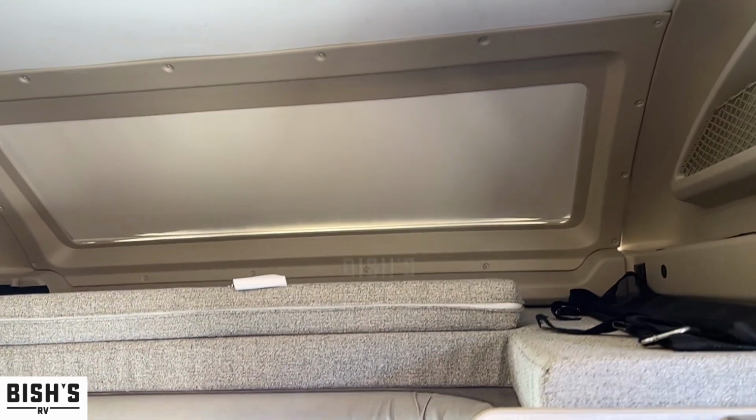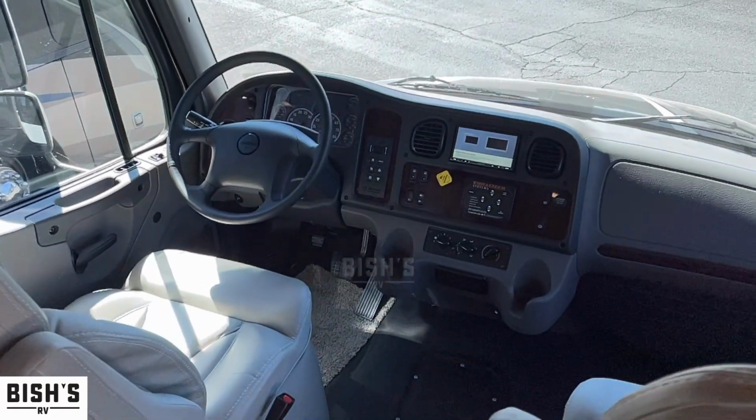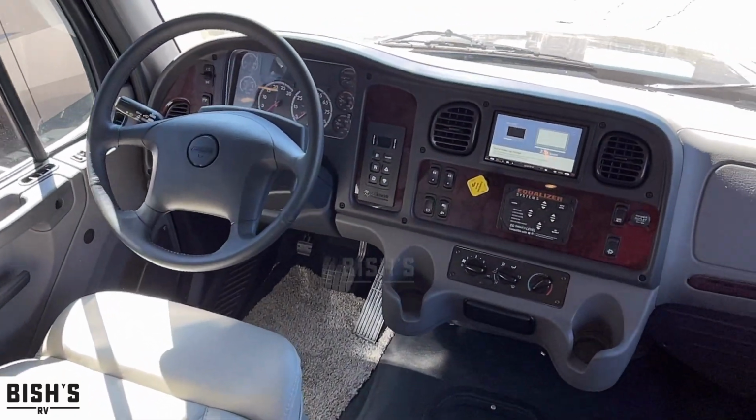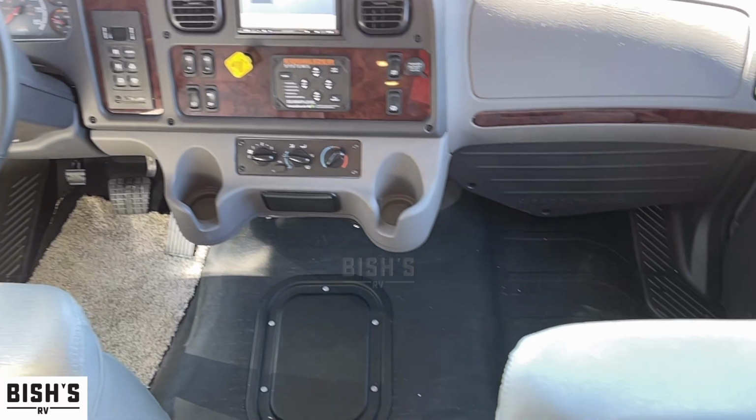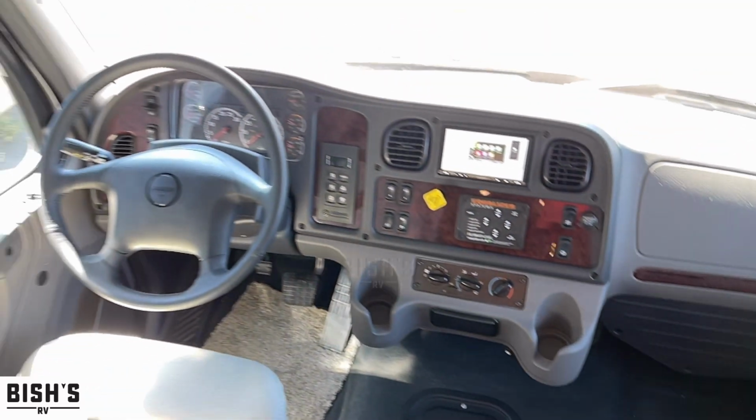And check out this cockpit in here, everything that you would want. Really nice seating, very spacious, and a blast to drive one of these things. You're gonna love it. Lots of power. Check this out. I think this is great.